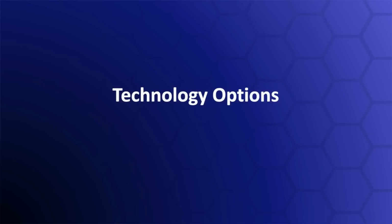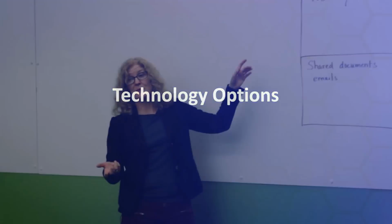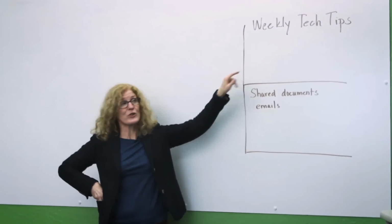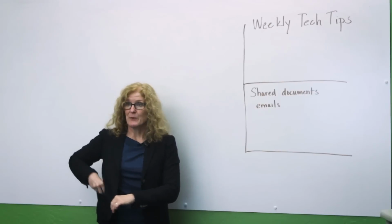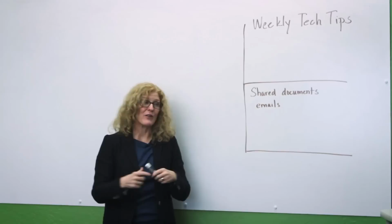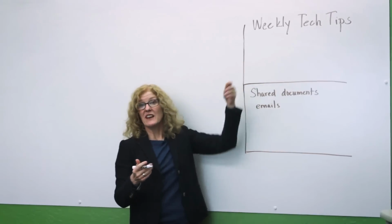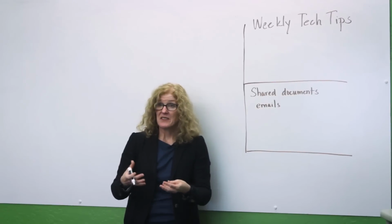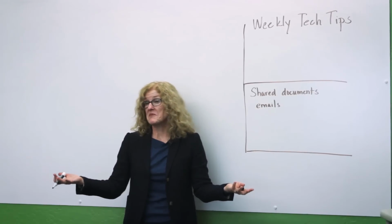Something else I want to show you that's low tech that we could have in our classroom is here on my whiteboard. I have a lot of room on the whiteboard, and I've dedicated this space in the corner here. It's a weekly tech tip, and so I could have a student be in charge of this. I don't even have to do it myself. And the student's going to write each week a tech tip for the whole class about one technology piece that makes getting classwork done easier, okay?